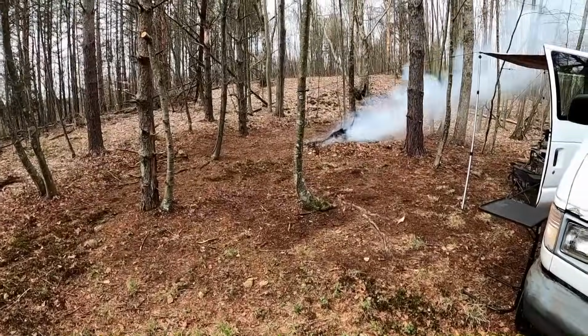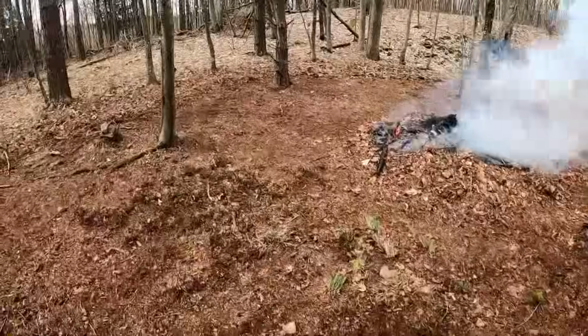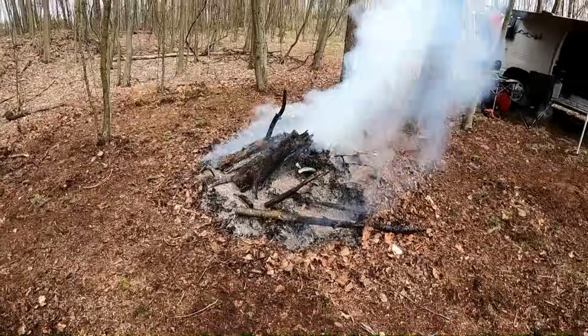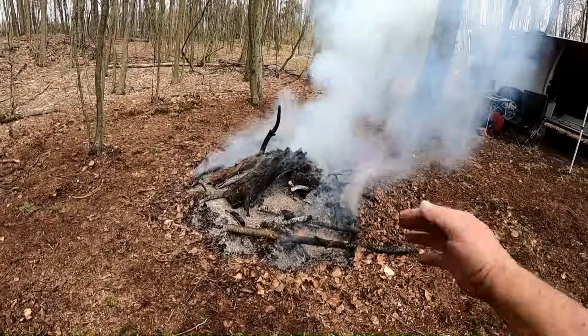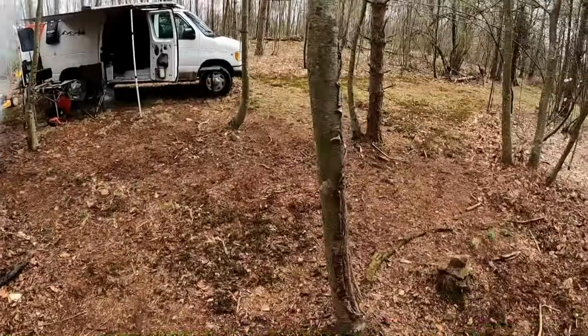Well, what do you think of all that? It's got a lot done. Took a little while. I think that's all I'm going to do, at least today. Never know about these things. As this burns down, I'll rake the ends in, and I'll get the rake out, and I'll get this all burnt down. And that's it. We kind of have a yard here now.